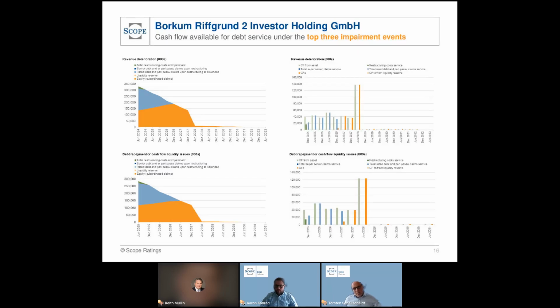In the case of Borkum Riffgrund 2, it looks like that. We have determined here the top 3 credit impairment events. And if you remember, I described, okay, we do that based on the project's financial model. So this is quite a creative approach. We try to trigger potential restructuring events. And you see here 2 out of 3.